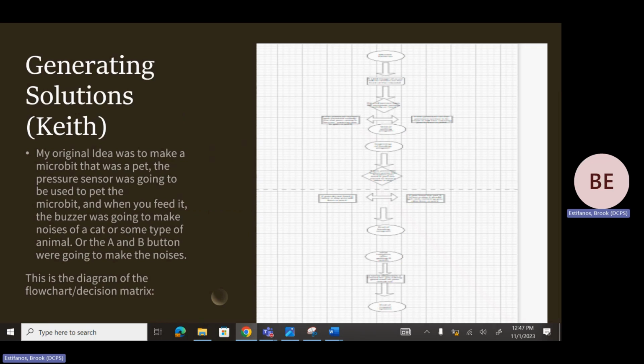So my original idea was to make a pet, and the pressure sensor was going to be used to pet it, and the microbit would make a sound every time you would feed it. Or we could use the A and B buttons and just make the sound automatically. And this is the flow chart that we made.